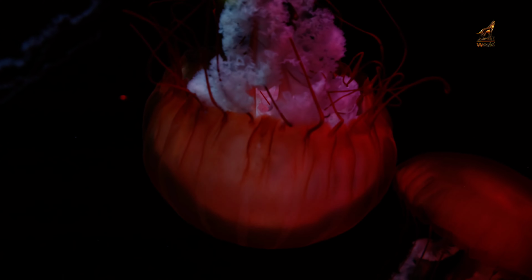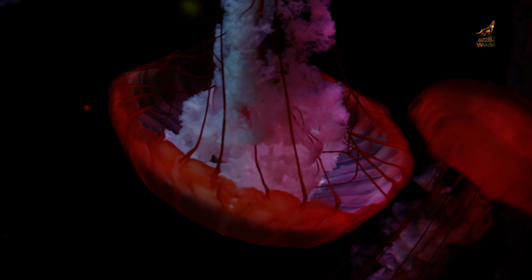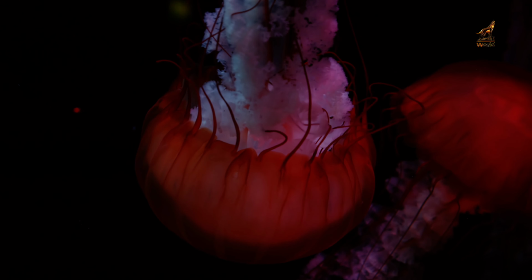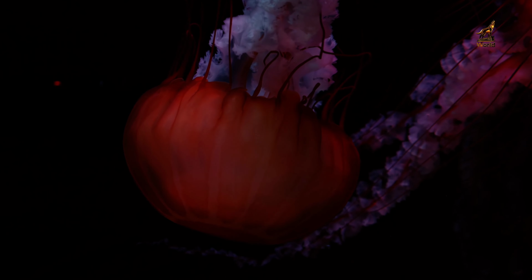Jellyfish exhibit a range of behaviors that allow them to survive and thrive in their marine environment. While they may seem like simple creatures, they are actually quite complex and have evolved a variety of mechanisms for navigating their world.